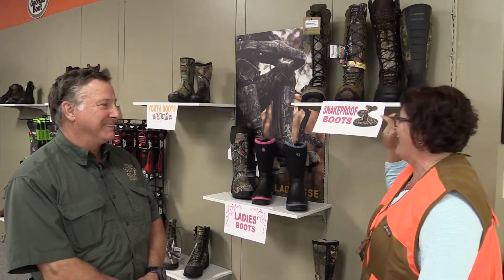Woody, this may be my favorite thing in your store. I need some snake-proof boots to show houses in the spring when all those snakes come alive again. Well, we surely got a good selection of snake-proof boots, and I'll tell you something. It's not just the spring, but it's in the fall too, because in the fall the snakes are looking for a place to hibernate, and there's just many of them out there now. They're starting to crawl. They're trying to fat up to hibernate.